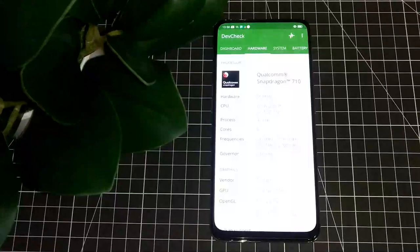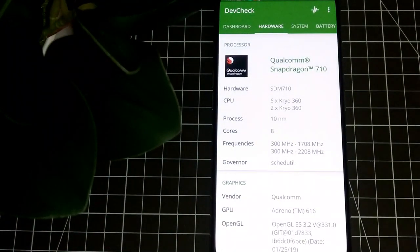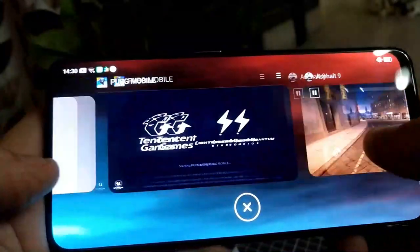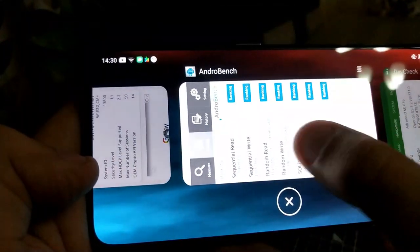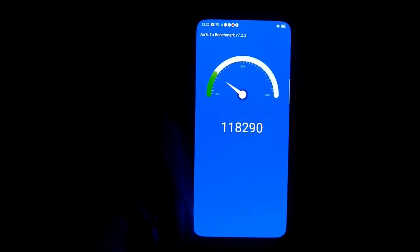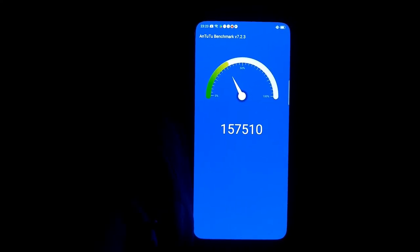Let's talk about performance. As far as Realme X is concerned, it's equipped with Snapdragon 710, which is clocked at 2.2 GHz and is based on 10nm technology. Now this is an AI processor. Also, supporting this is the GPU 616, and the performance is really smooth. Day-to-day activities and gaming would not be a problem. As far as the Antutu score is concerned, it's also great.